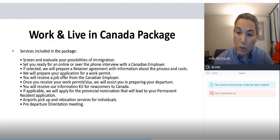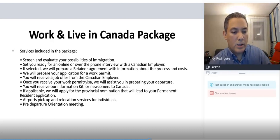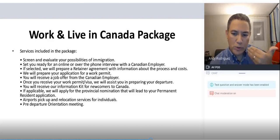But of course, we hope that with the information I give you, you're going to have the possibility of being selected. I'm going to help you in that matter. But this package is only going to work if you are selected. Then we will prepare your application for the work permit. You will receive a job offer from a Canadian employer, of course, because you've been selected. And once you receive your work permit and visa, we will assist you in preparing your departure from your home country. That means the information you need to know when you come into Canada, to the airport and everything, the documents you need to show at the border.